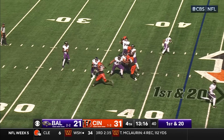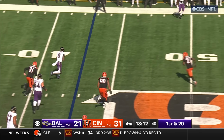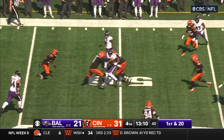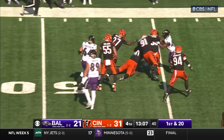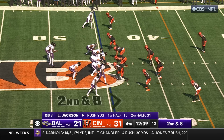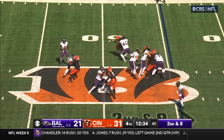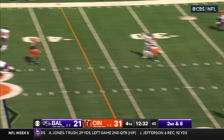1st and 20. Here they come with the pressure from Hendrickson, who chases. Oh, look at him spin. Look at him corkscrew. So elusive. Look at him split downfield. Yes, he was open, but based on where Lamar's eyes were and where he scrambled to. Hendrickson putting pressure on the 2nd down and 8.